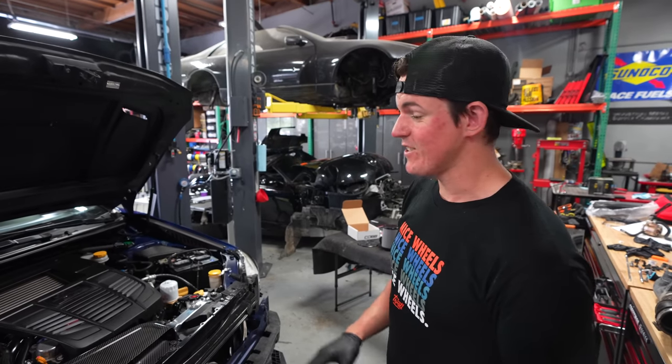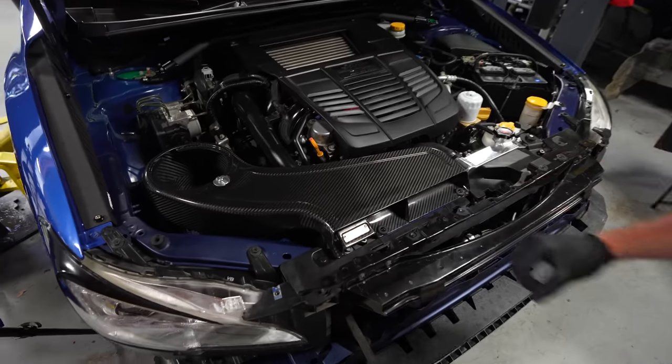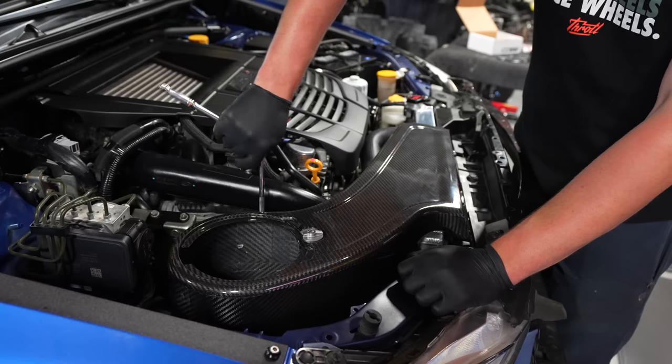We just laid the intake in, it looks sick. The carbon fiber finish is amazing. This placard is a really nice touch. Overall, it's a very good aesthetic for the engine bay. So we still have to put the induction pipe in, the air filter on, we gotta bolt it down, so let's keep going.